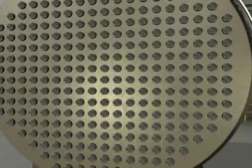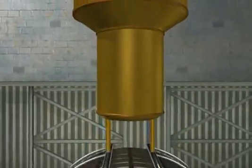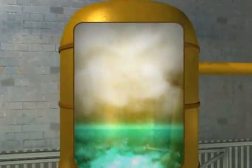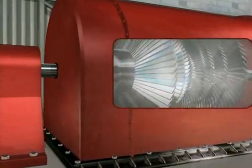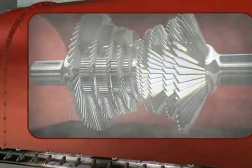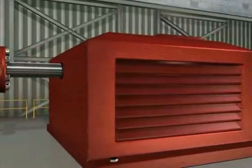The fuel bundles are then inserted into the core of CANDU reactors, where a controlled nuclear reaction occurs, producing heat. The heat that is generated is carried away by water to a secondary circuit where steam is created to drive turbine generators, which produce electricity. The steam is then cooled, condensed back into water, and returned to the steam generator, where it is circulated again.